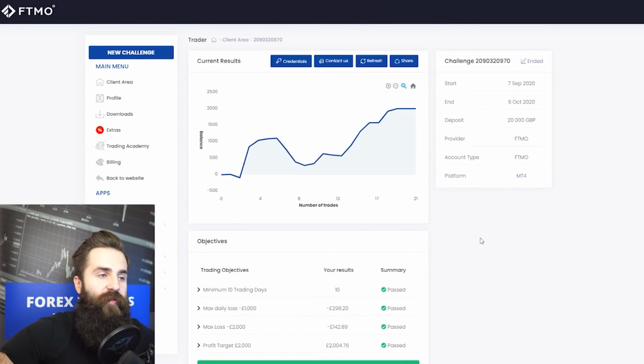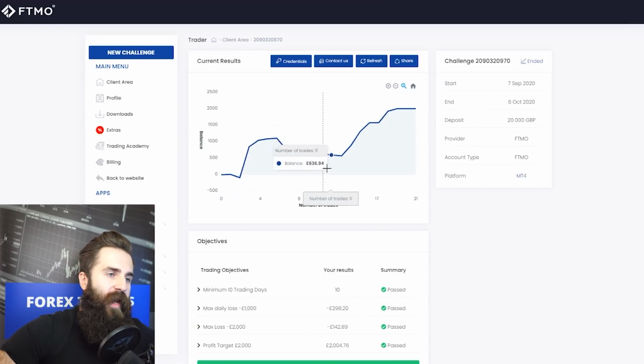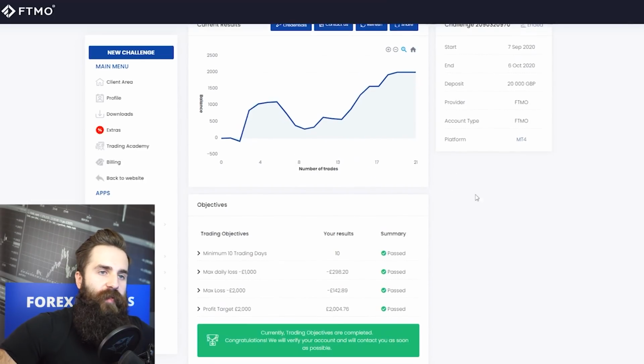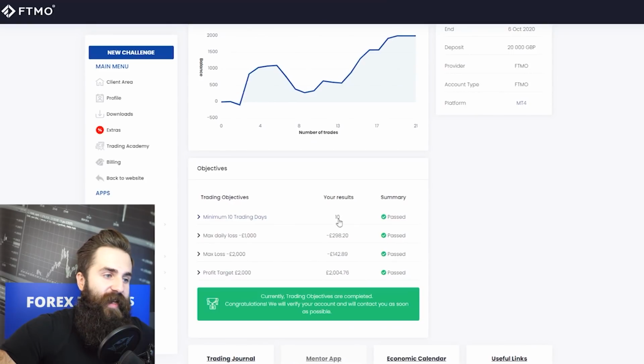Okay, so this is another one. Now straight away you can see that this is more calm than the previous one. I mean, there is still a dip right here, which is not really what you want to see, but it is not as wild and crazy as the previous trader. Now this is for 20,000 British pounds and still finished in 10 trading days.